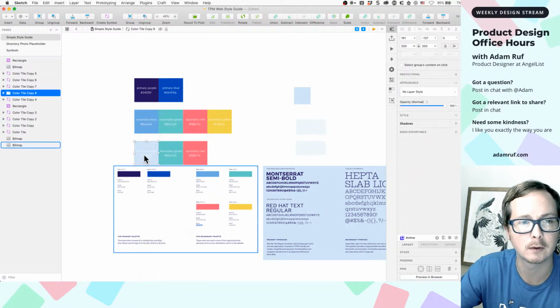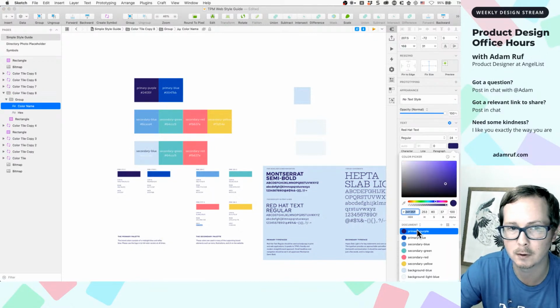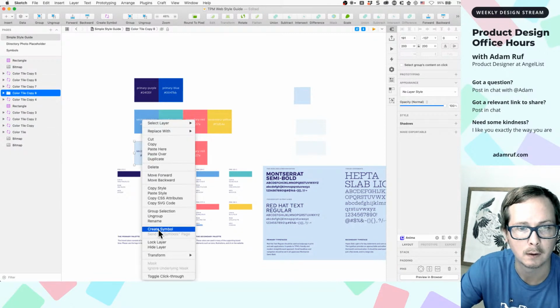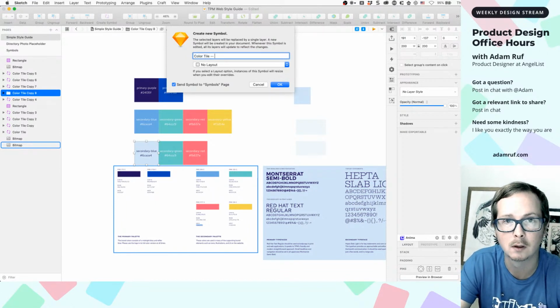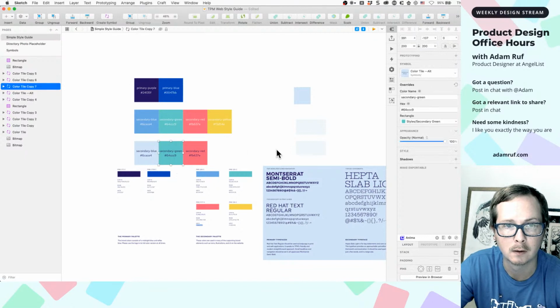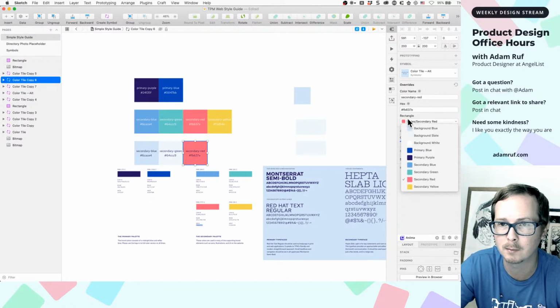Where's detach? There we go. Detach it. And for the color, I'm gonna use the primary purple. Yeah. And then this is going to be color tile. Alt. Oh, did I name? I named these.